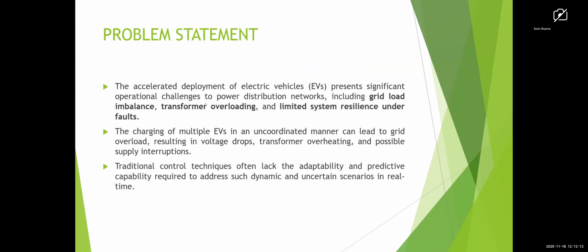And the problem statement. Actually, there are so many electric vehicles coming into the market. So there is a possibility of imbalanced grid overload, transformer overload, and consequently limited system resilience may occur due to faults. There is a possibility that uncoordinated charging may occur, and the effect on the grid will be voltage drop, transformer overheating, and possible supply interruptions. So predictive, adaptive, and robust models would be suggested for these kinds of problems.